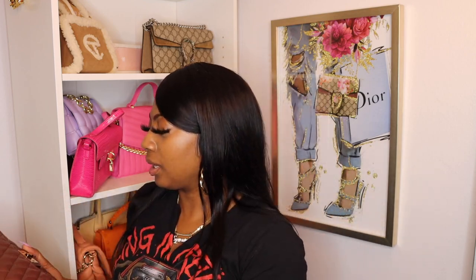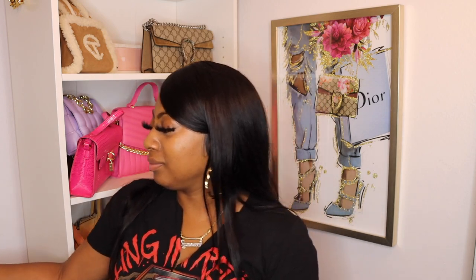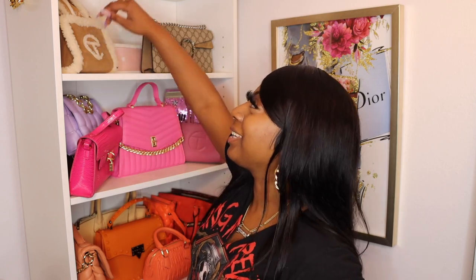So I got this bag from Fashion Nova a while back, and it's the crossbody, of course. The chain is gold. Super cute brown bag. I don't think I wore this yet, because I really don't remember wearing it, so I couldn't have worn it. I sure didn't take no picture. And if I did, so let's get to the next one.